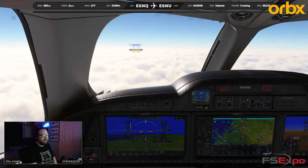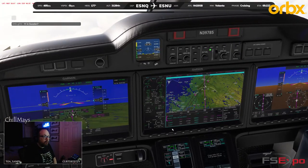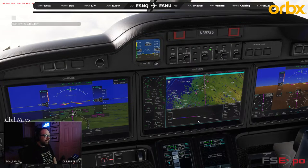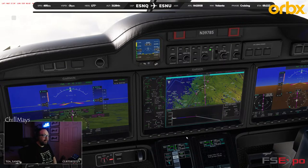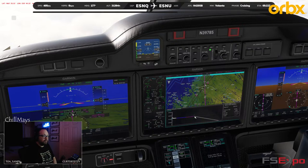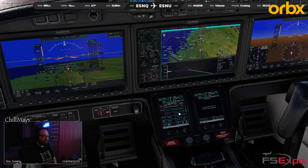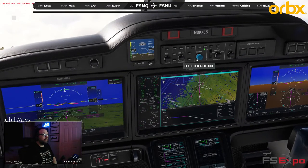I appreciate it, man. So, it looks like we're coming up on our top of descent here. Do I have to manually select it in the HondaJet, or will it automatically update my altitude for me? I have no idea, guys. We're just going to fly to it and see if it automatically updates my altitude based off my flight plan here. The 10,000 feet at Kettle. Or if it's going to automatically do it, or if I'm going to have to set it to 10,000 on here.